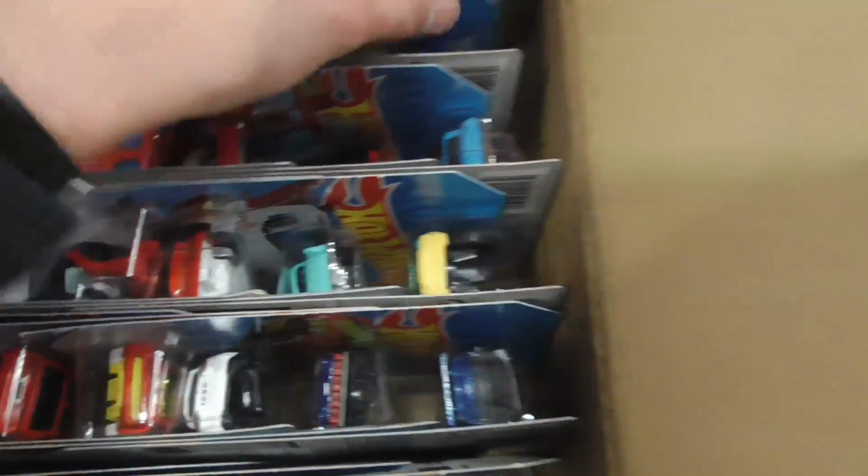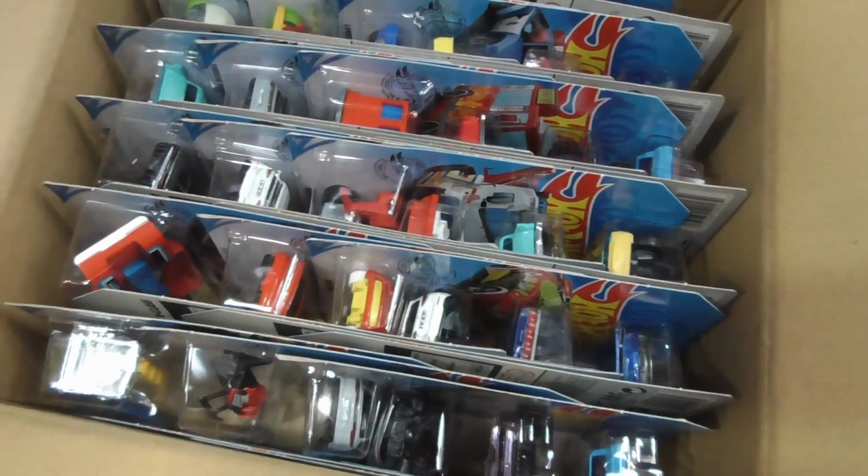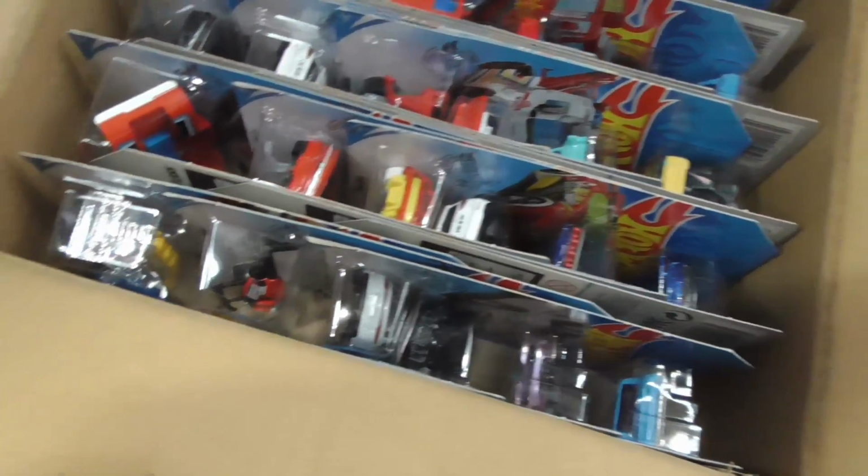This one doesn't even have a Cougar. It's got the Miata though. That's a nice little model there. Very nice. And we have one more case to go.